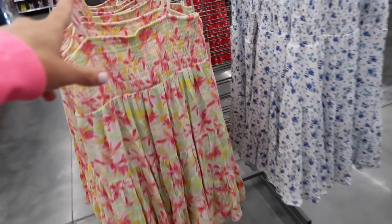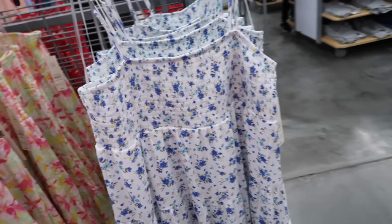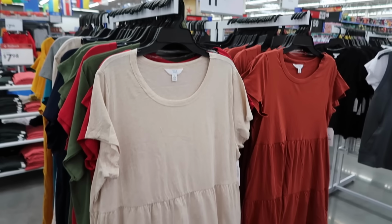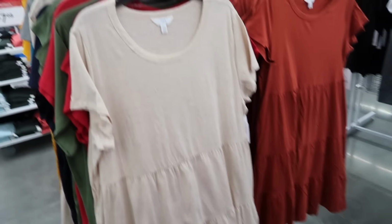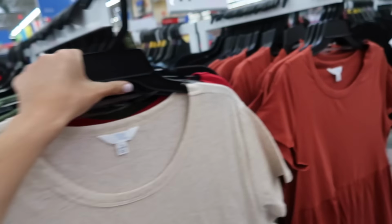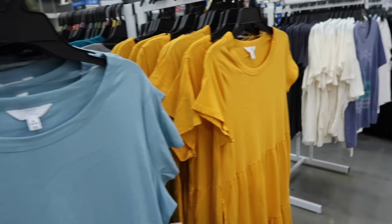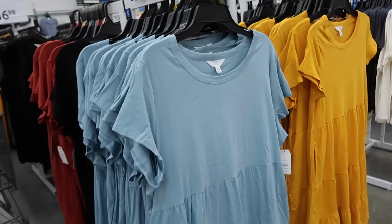So these have the thin strap, smocking, tiers and flowy. In this floral, also comes in the white and blue floral, and they're $14.98. Also new colors in the tier dress from Time and True. So they have the scoop neckline, tiers all the way down, same kind of fit. Now in this oatmeal, we saw red, green, rust, black. On this side they have this new light blue, and then also a new gold, and they're $11.98.